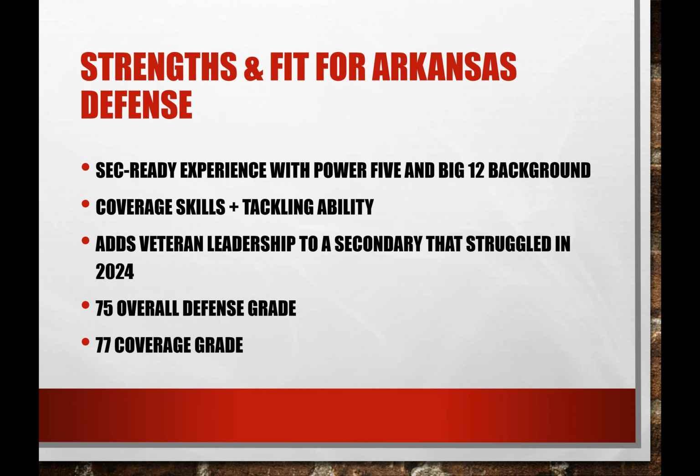Now, what are his strengths and fit for Arkansas's defense, for our defense here? So he has SEC-ready experience with a Power 5 and Big 12 background. We know he has a skill set, and he's played in the SEC. He knows what to expect, so we know he's ready to go. He has cover skills plus tackling ability.